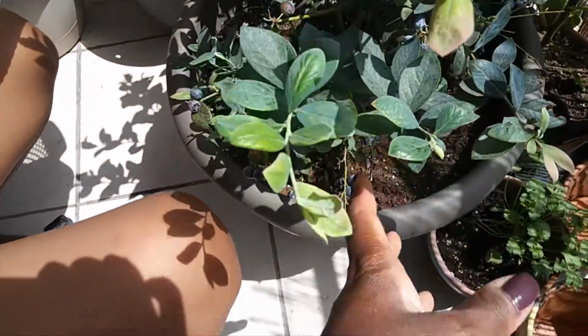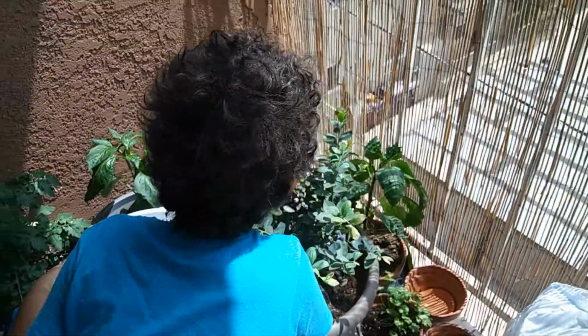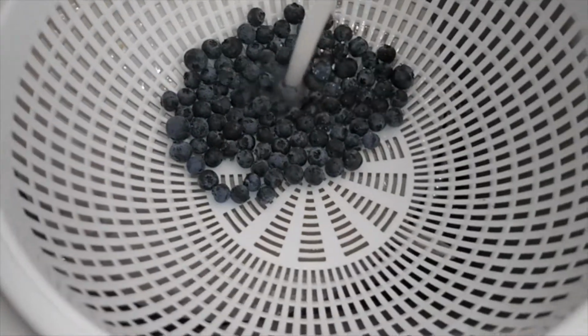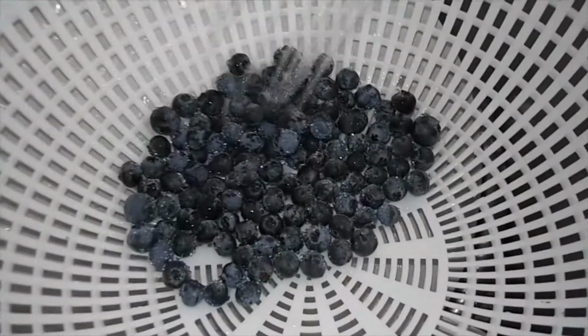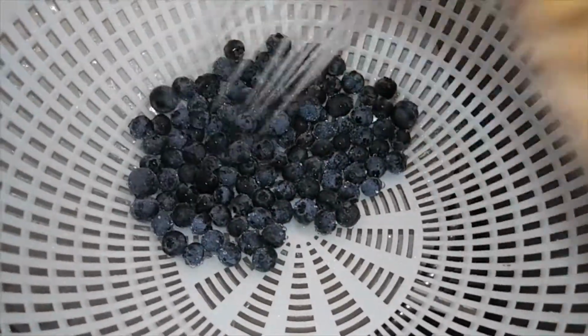I am so glad we got these blueberry bushes about a month ago, and it has been flourishing. We should have done it a lot earlier. We actually used to have blueberries in our previous place, but we hadn't started now, and they work great on the balcony.